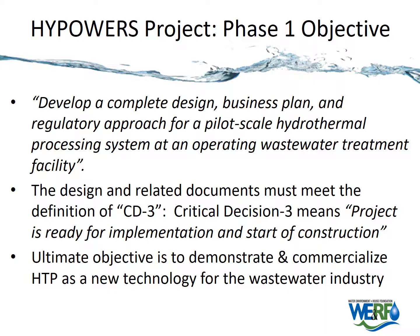Here are our objectives. Again, this is a design phase. Ultimately, we'll come out with a CD3 design package, and our ultimate objective is to demonstrate and commercialize this as a new technology for the wastewater industry.